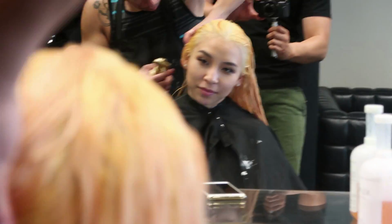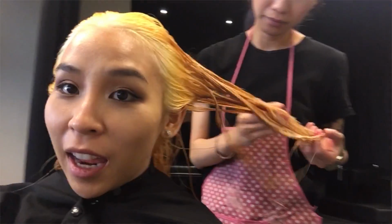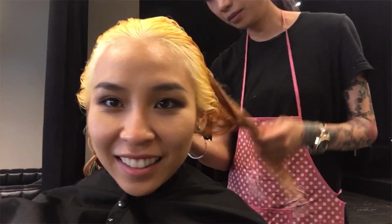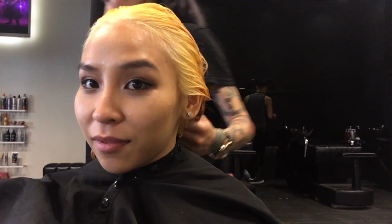At this stage, my hair was looking all funky. It was really blonde and light at the roots because that was my virgin hair and it developed super quick. And the mid-lengths were blonde but still kind of orangey, and my ends were still light.